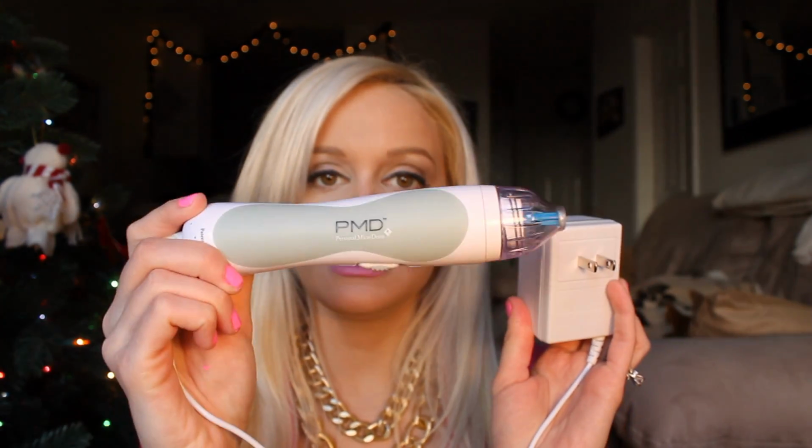Now this product I only use once a week because it is an actual professional microdermabrasion tool, so it is very powerful. You don't need to use it more than once a week because it definitely does the job. So this is what the PMD looks like.